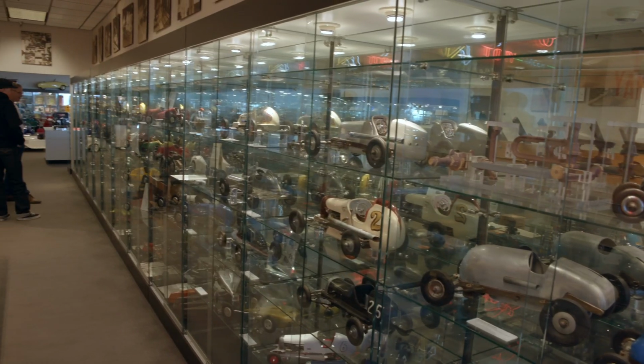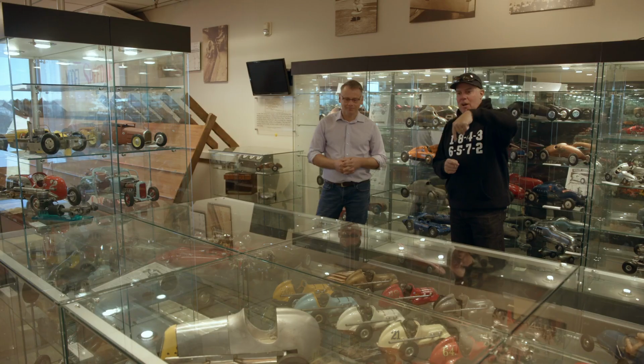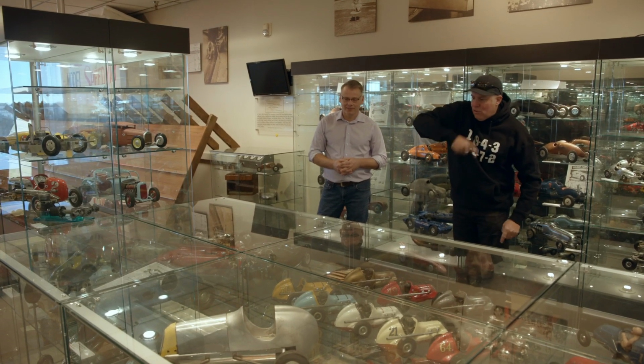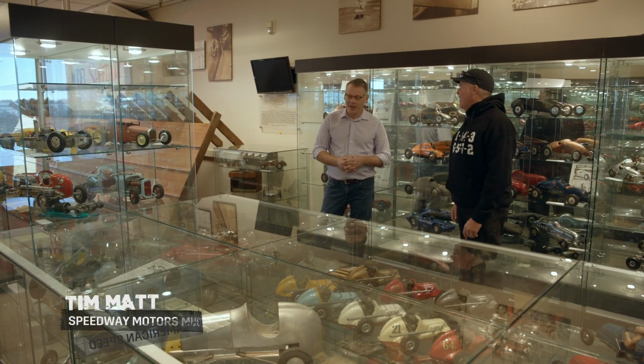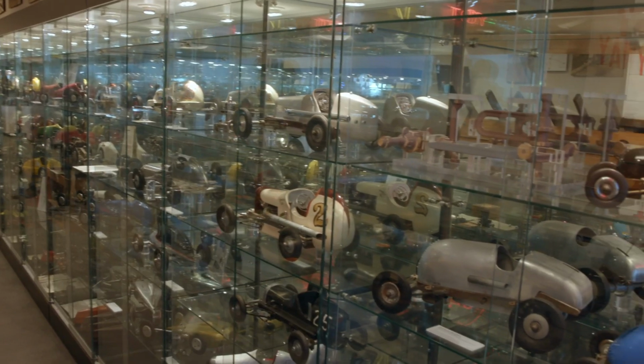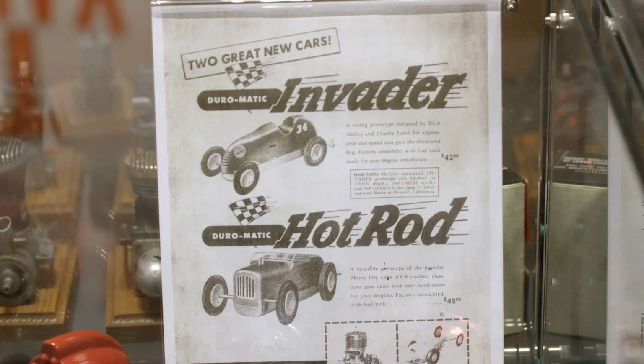These are all tether car racers. You basically have a circle track, a pole in the middle, a car that's tied on a rope, and you fire them up, and they go in a circle really, really, really fast. Nitromethane, and back in World War II, when there were fuel rations and people couldn't race regular-sized cars, they'd turn to these, and this was a serious hobby.